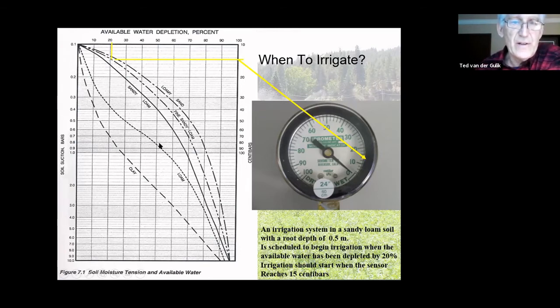And same thing for in a loam soil. So tensiometers are good in this range in here. If you're wanting to get to, you know, 60, 50 centibars, you can get a reading, but they're limited. And so you should recognize that.